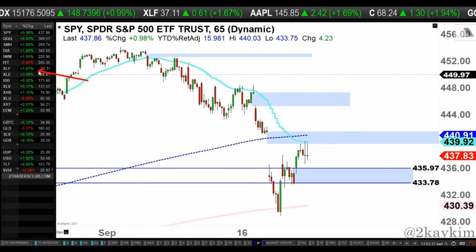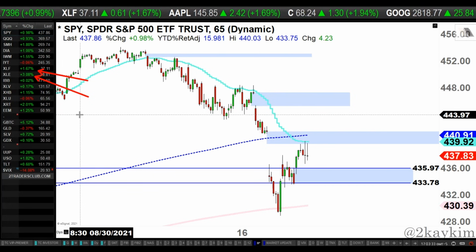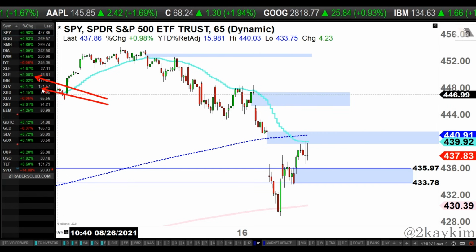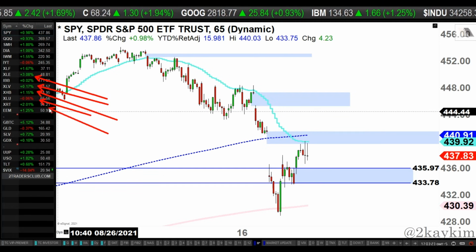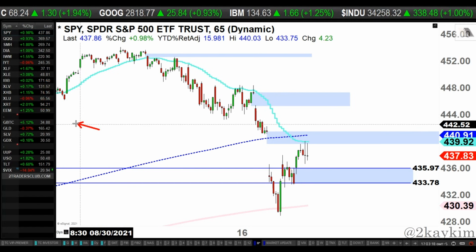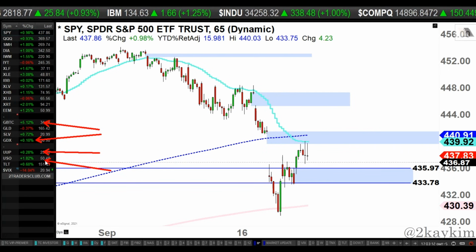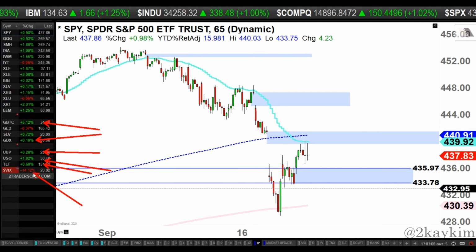Banks made a move, 1.7%. Energy moved 3% positive and caught some bid today. Biotech flat, healthcare pretty much the same. Home builders up 1%, utilities flat, retail up 2%, emerging market up 1.2%. Bitcoin up 5%, gold and silver miners up a little bit, down a little bit, dollar up a little bit, oil up 1.8%. Treasury bond is up 0.6, VIX down 14%.